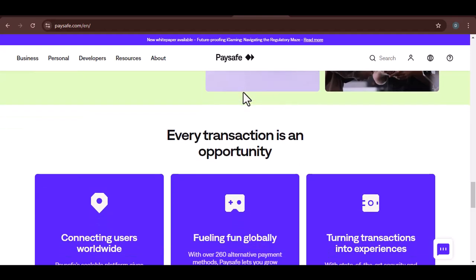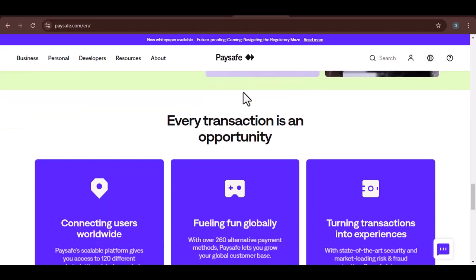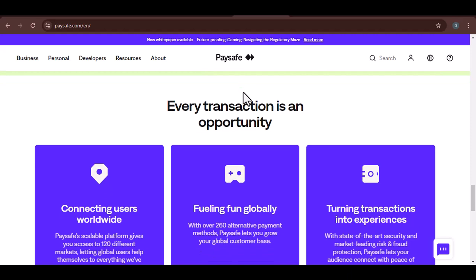Remember, Paysafe offers a flexible and secure way to make online payments, even if you don't have a credit card.